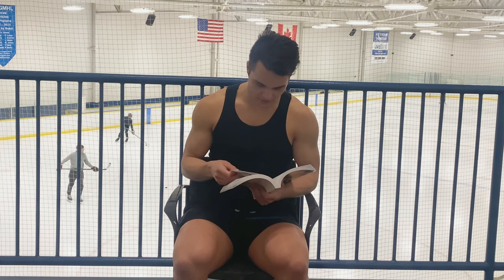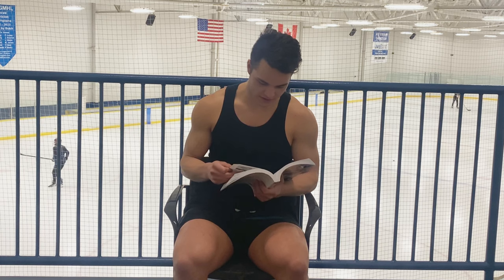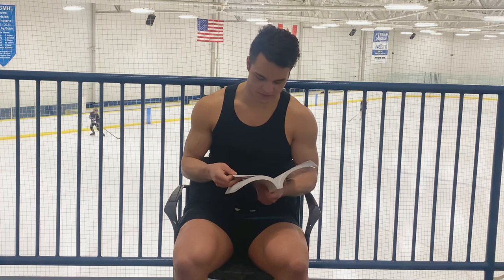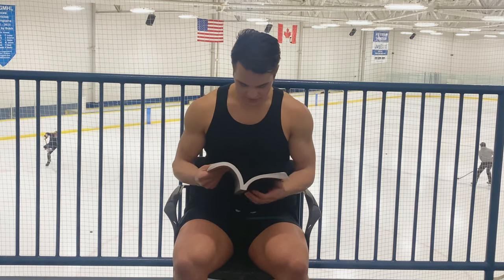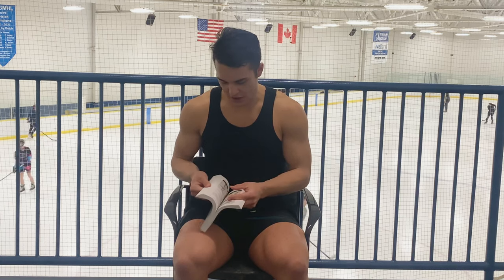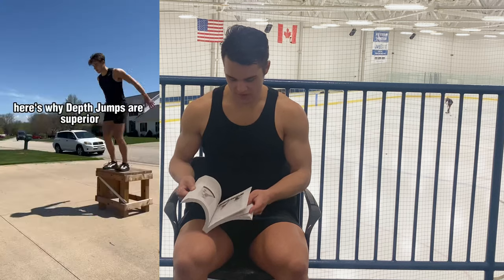The training for power development, the focus must be on quality and execution of movements. Power exercises are usually high velocity skills that are technically demanding. Yeah, they're strenuous on the nervous system. I agree with that. And they go over some plyos. Whatever, box jump. I don't like the box jump as much. I think a depth jump is better for development.